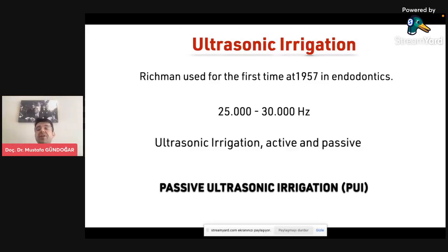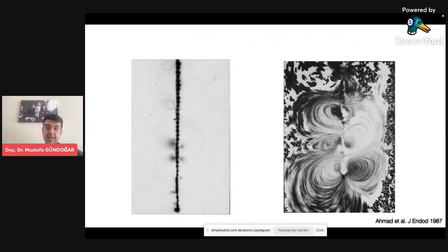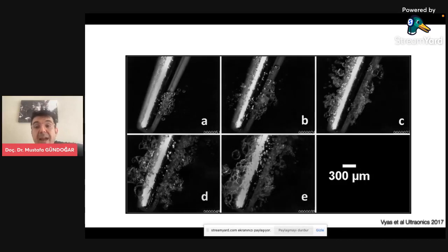Because of its high frequency feature, we are using passive ultrasonic irrigation, which means that we are using it after we finish the shaping of our root canal, at least 25, 30 and 35, because we don't want the files of these passive ultrasonic irrigation devices to touch the root canal walls, because we don't want an uncontrolled dentin removal. At the end of passive ultrasonic activation, you are producing an acoustic streaming and also a bubble effect called cavitation. And by this way, the ultrasonic activation is doing its job in root canals.